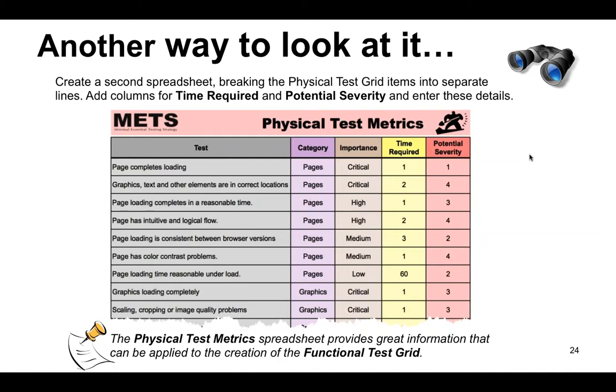So this is going to look kind of familiar. If you look at the first row here where it says page completes loading, and now I've put a column called category. We know that was under pages. And we put a column called importance, and it says critical. But I've added 2 more columns. And I've added one for time required to complete this test. So I estimated it would take, let's say, a minute or 60 seconds.